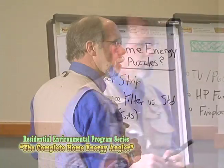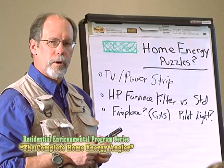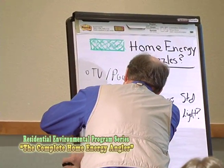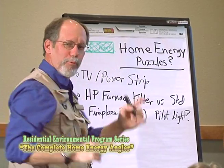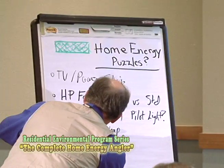Could you turn the pilot light off in the summertime? Wrapping the water heater. Oh, should we not be vacuuming it? No, it's the refrigerator coil you're supposed to vacuum, not the water heater. Right?